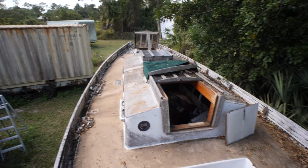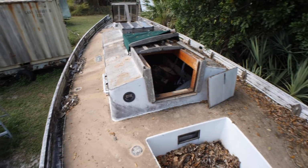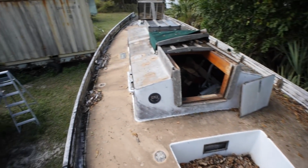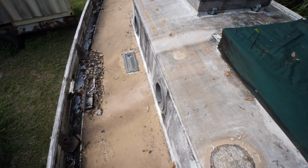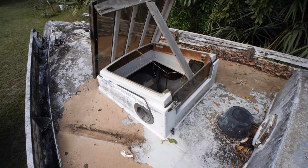But I mean, this is a Lyle Hess design boat. I mean, it's a very usable, workable deck for a smaller boat like this. Lots of good, safe, flat areas to walk. Bronze port lights. We've got a large opening hatch in the forward section. It's filled with stuff right now, but the head is going to be down there.